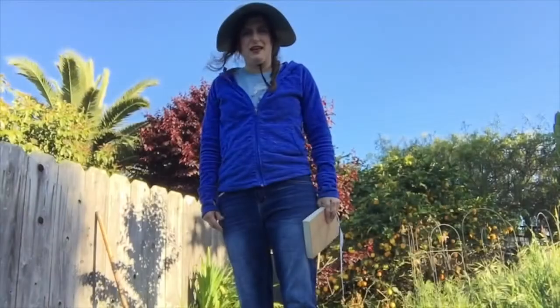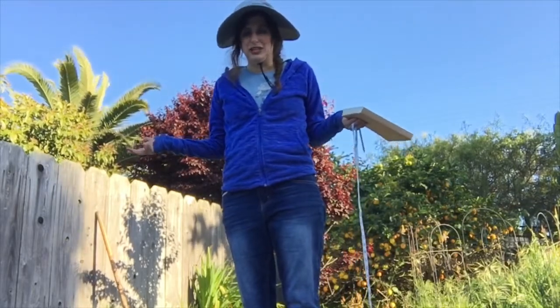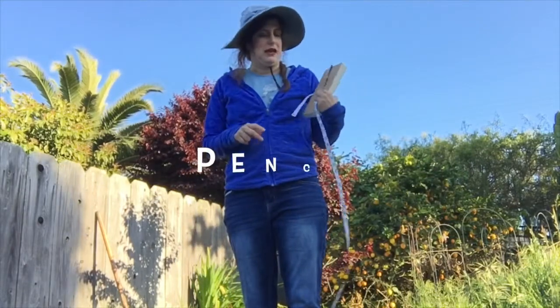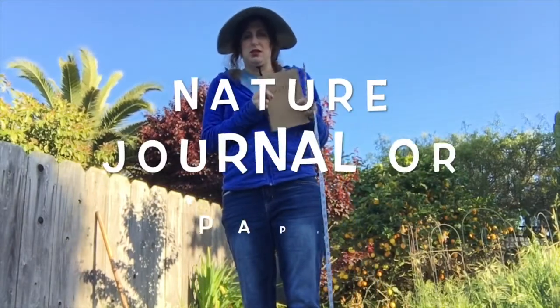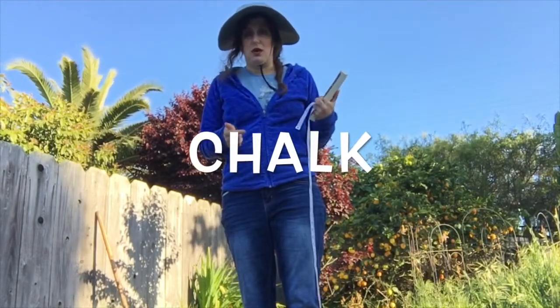Now we're going to practice looking at how the sun appears to us by making a shadow sundial. What you will need is something to measure with, a pencil, a nature journal or piece of paper, something to draw or measure your shadow.